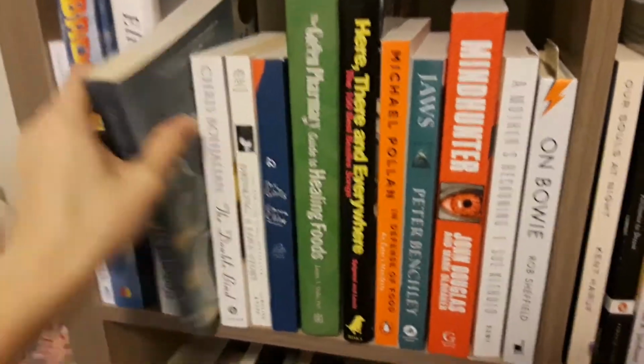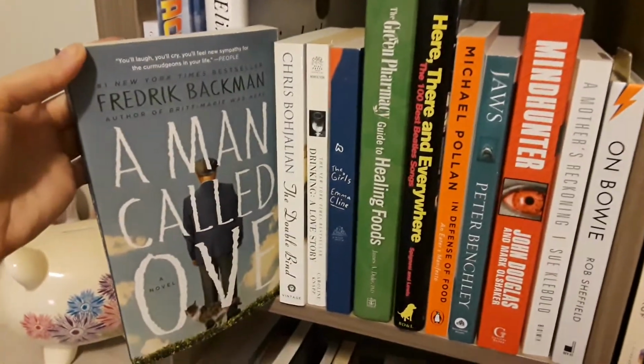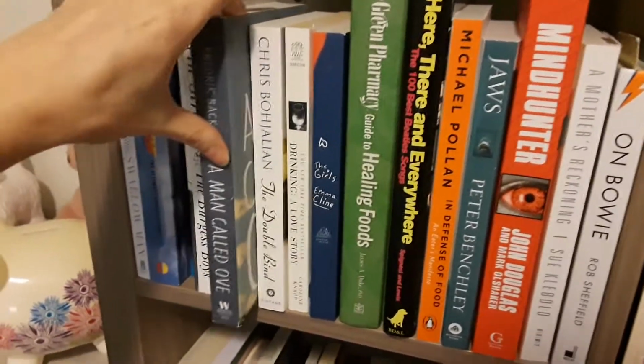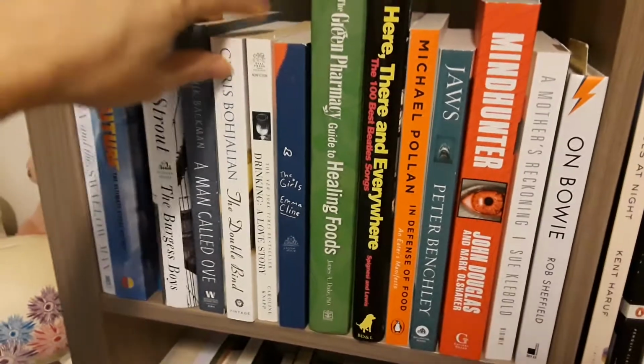I'll probably get into it eventually. A Man Called Ove by Fredrik Backman. And this is supposed to be good. Probably doesn't really need an introduction because it's all over the place.